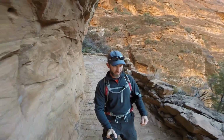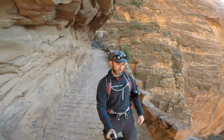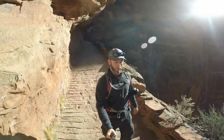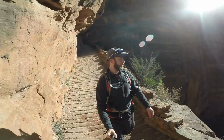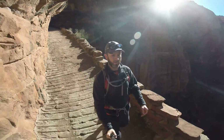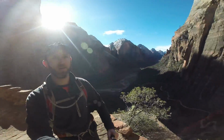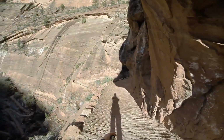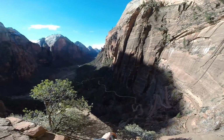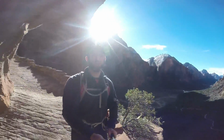I might need to put my poles to use here shortly. I don't know how much more abuse my knees can take of this downhill without them. Sun's out. That's really nice. I just want to get around this corner, give you another view. All right, you can see the trail over there. Some people coming up. I only passed three other people to the top when I was coming up this morning. Let's head back down to the bottom.